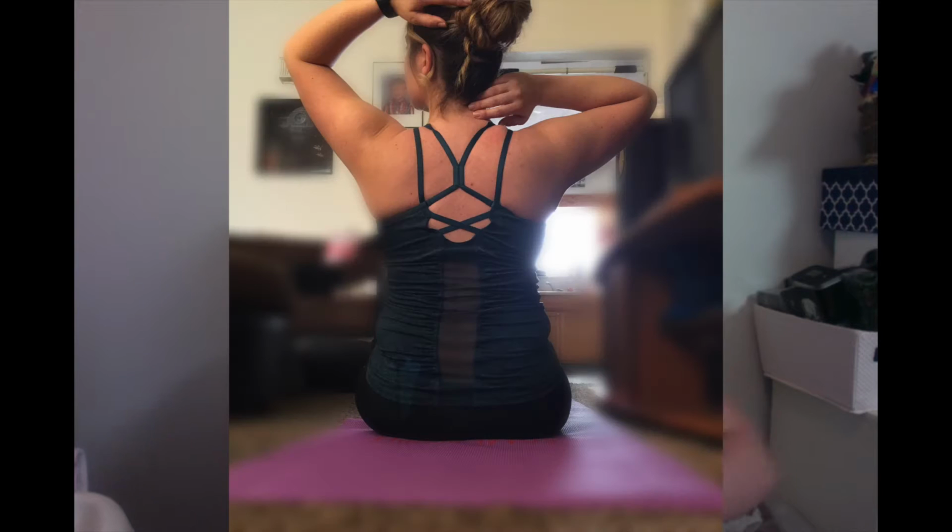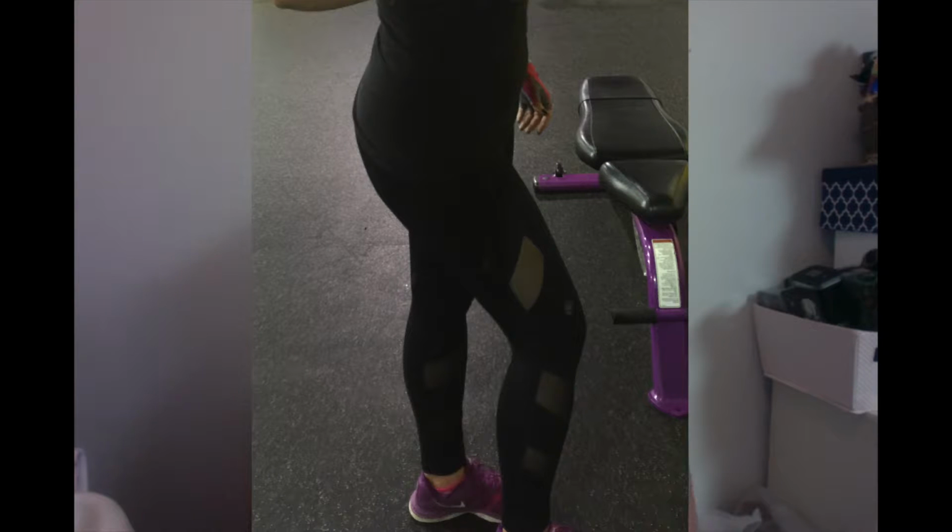It's a longer shirt, which is nice, even though it has that fit. It also has some ruching, which makes my figure look better. And it has a nice open mesh back. So this would be one of my favorite tops. The pants that I'm wearing with it are Old Navy pants. They also have some mesh in them, and these are one of my favorite pairs of pants.